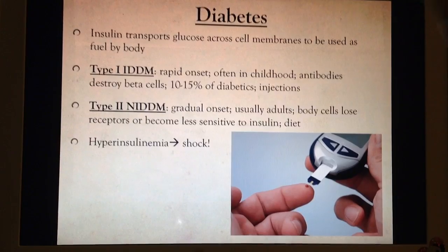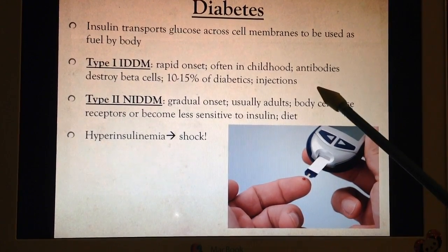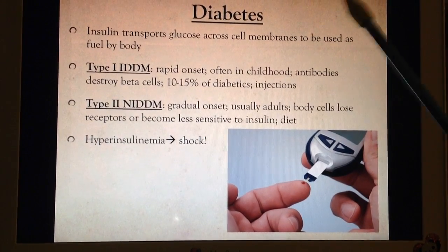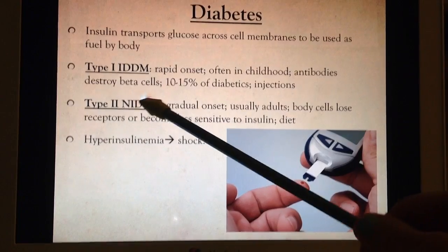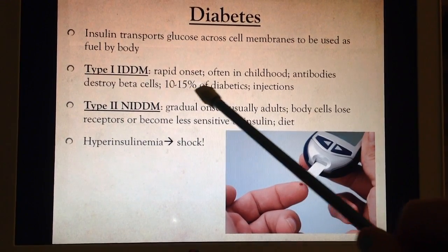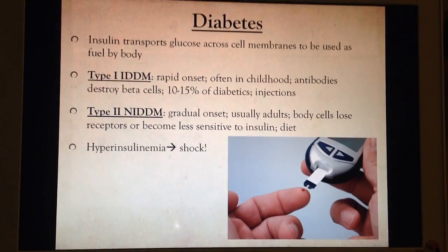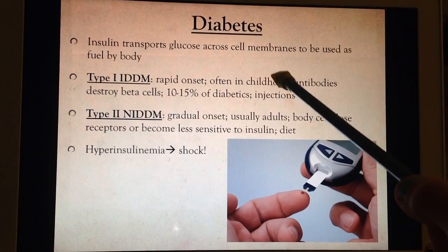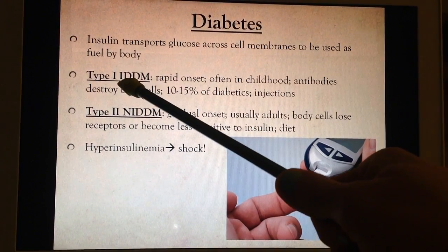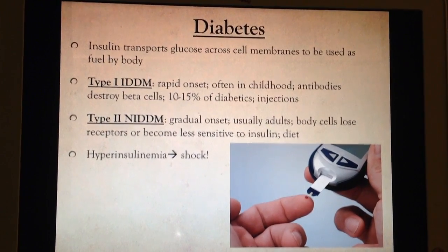Well, this type has a rapid onset, often in childhood, and it's caused by antibodies that destroy the beta cells, which are the ones that make insulin. It only accounts, however, for about 10 to 15% of diabetics in general. And injections is meant to indicate that they have to be given injections of insulin, which is why they are insulin-dependent diabetics. So what do these patients look like?